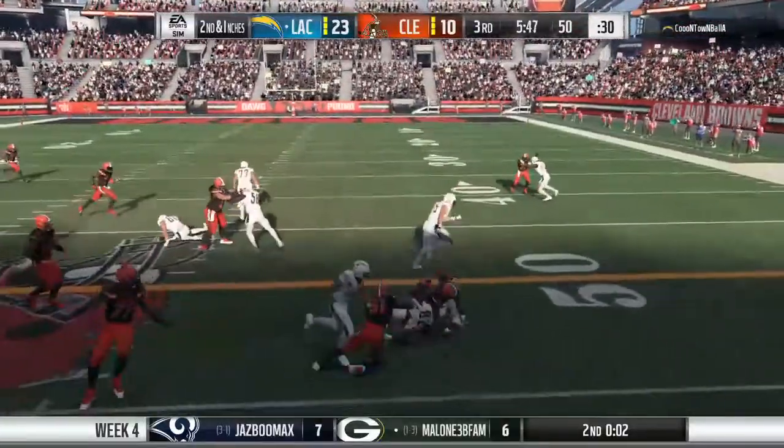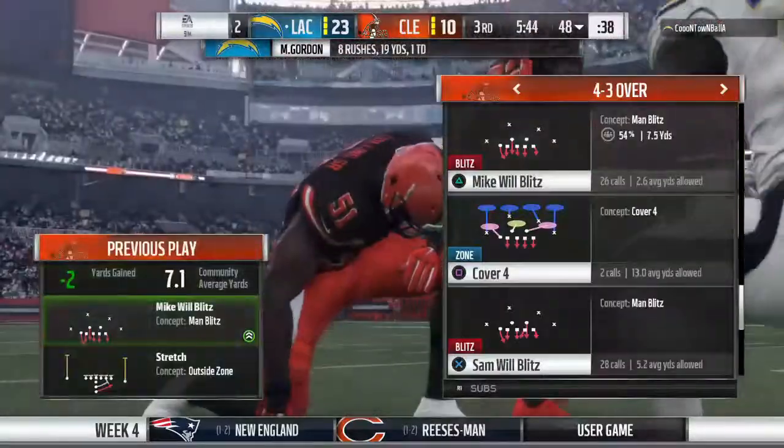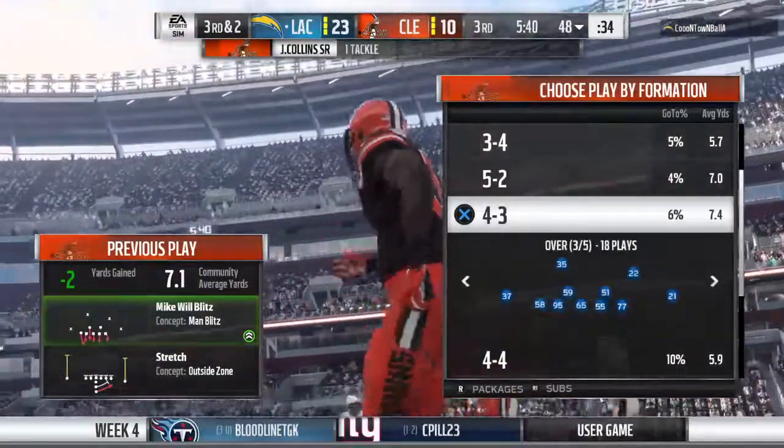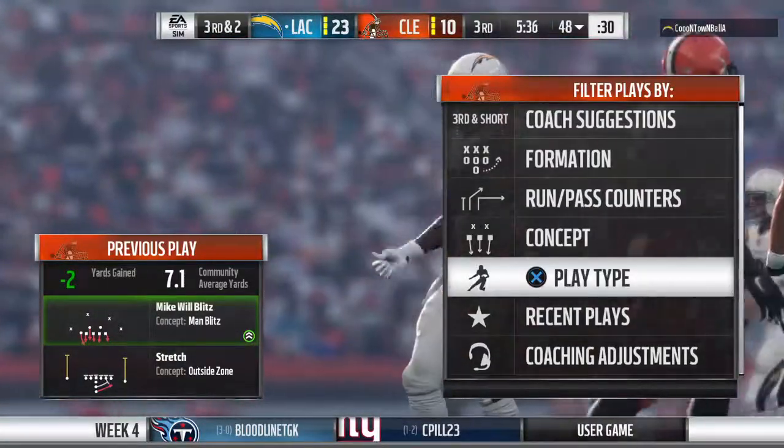They'll try the right side this time here with Gordon. And this has been a familiar sight all afternoon as they stop him behind the line. Call it a loss of 2 on the play. And they're going to have a third down.